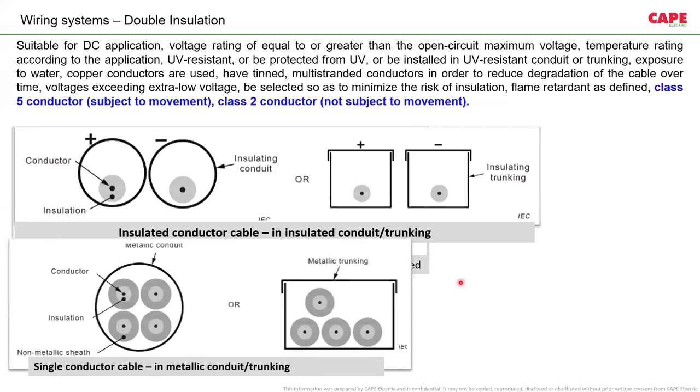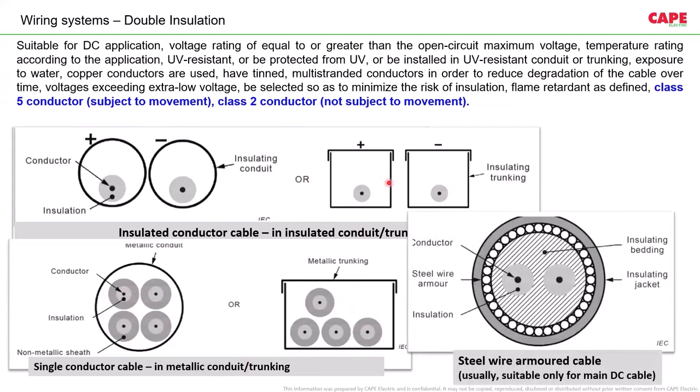If you are using metallic trunking, the wires must be double insulated. You see here a metallic conduit, and inside it the wires are double insulated. All these wires are double insulated, in another metallic trunking with double insulated wire. So a normal wire inside metallic trunking is a violation of the rule for class 2 installation. You cannot do it. Different methods of achieving double insulation are explained in the standard. I request you please go through the standard, understand it, and try to implement.